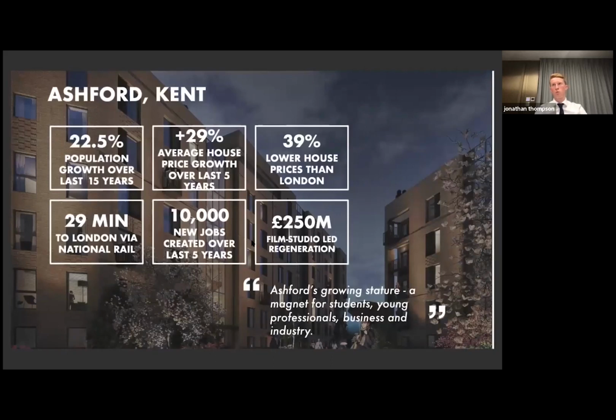So as I said before, my two picks would be Birmingham and Ashford. Ashford is located in Kent, known as the Garden of England. It's in the southeast of England. It's got a massive growing population, 22% over the last 15 years. So we're focusing a lot today on connectivity, because that's one of the key drivers for the economy and property market. Again, as highlighted there, there's 10,000 new jobs created over the last 5 years. And as I'll go on to explain, why they're moving there and why we're going to see even more jobs created and an increase of the population.